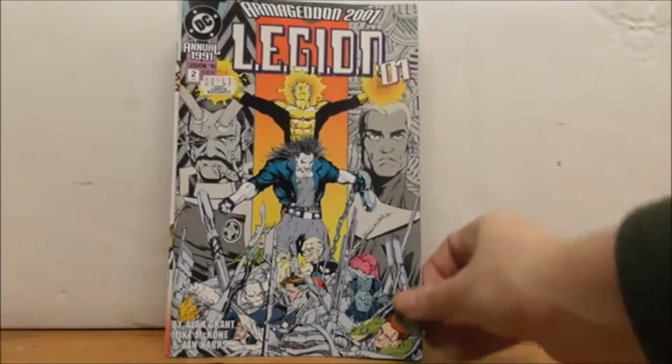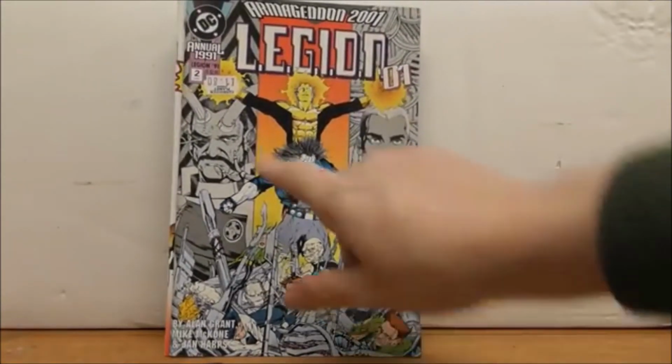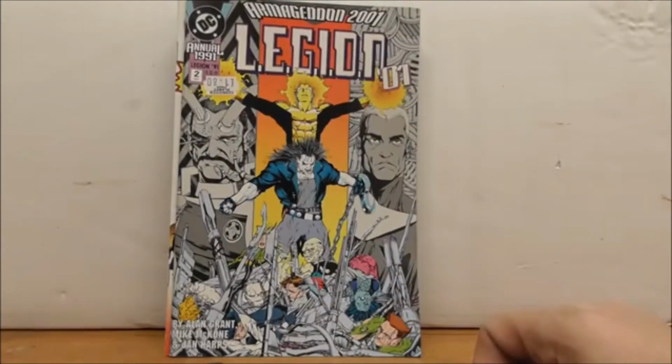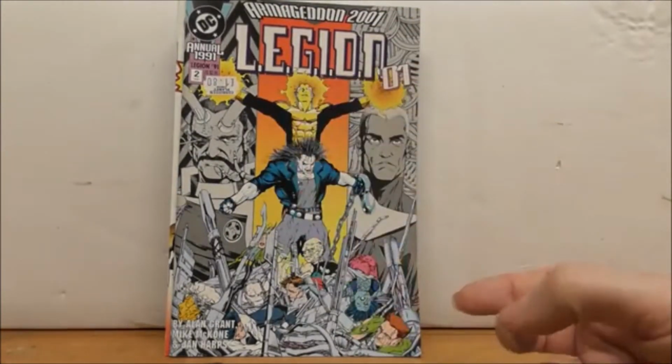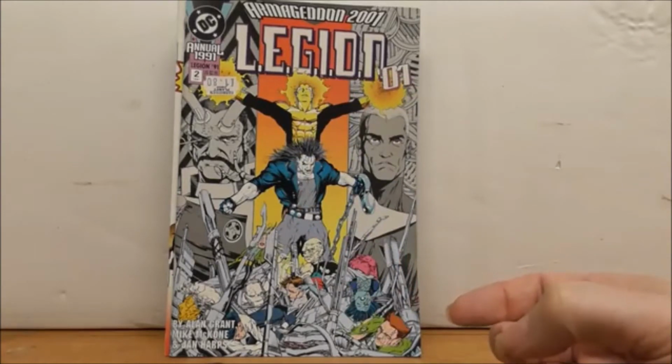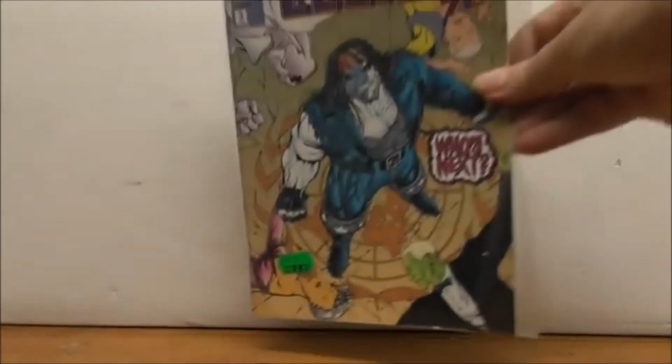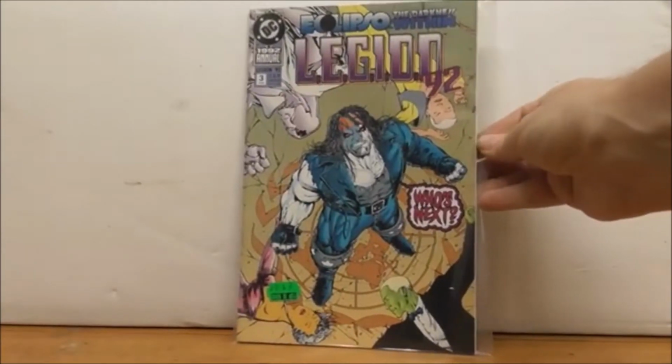That's weird. Oh, Legion 01, but it's Legion 2001. But yeah, it's actually 1991. But it was the Armageddon 2001 crossover thing where Waverider comes back from the future and uses his time powers to try and work out what people would do in the future. It wasn't an exact science. Well, did I have Legion Annual number 1? I don't remember if I saw Annual number 1.